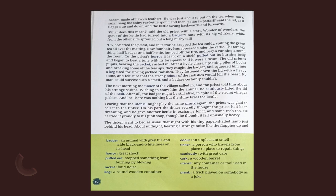Ho ho! Cried the priest. And in terror, he dropped the tea caddy, spilling the green tea all over the matting. Now four hairy legs appeared under the kettle. The strange thing, half badger, half kettle, jumped off the fire and began running around the room. To the priest's horror, it leapt on a shelf, puffed out its burning belly and began to beat a tune with its forepaws as if it were a drum.